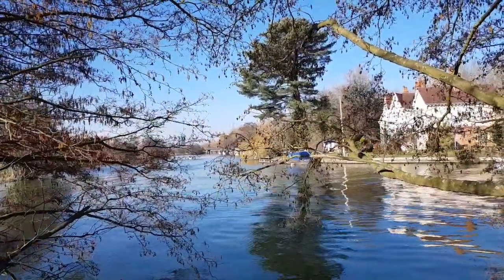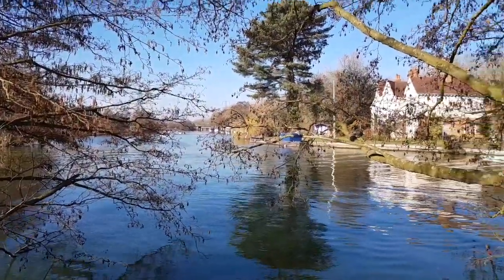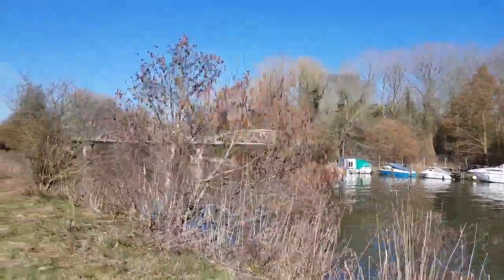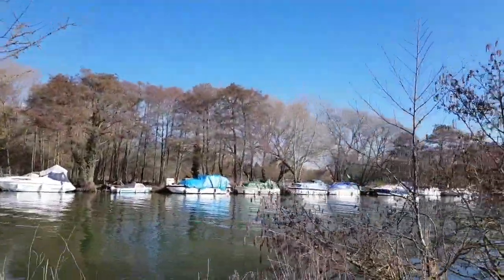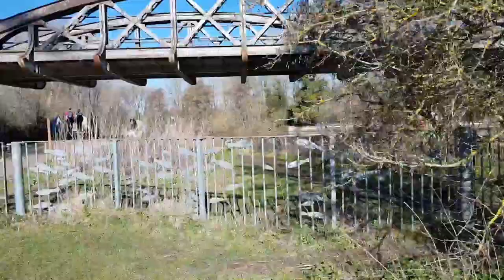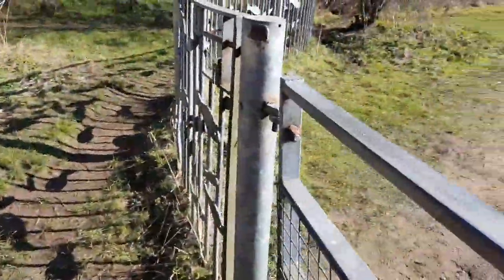A railway bridge up there. The trains go over. I hear a lot of geese. It's the railway bridge. The boats. This is cute. A fish all over the fence. A little bit of art. I like that. The shadows.